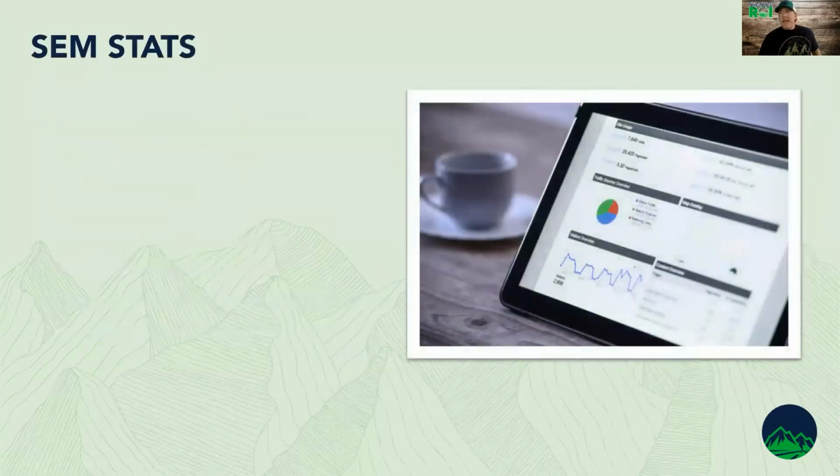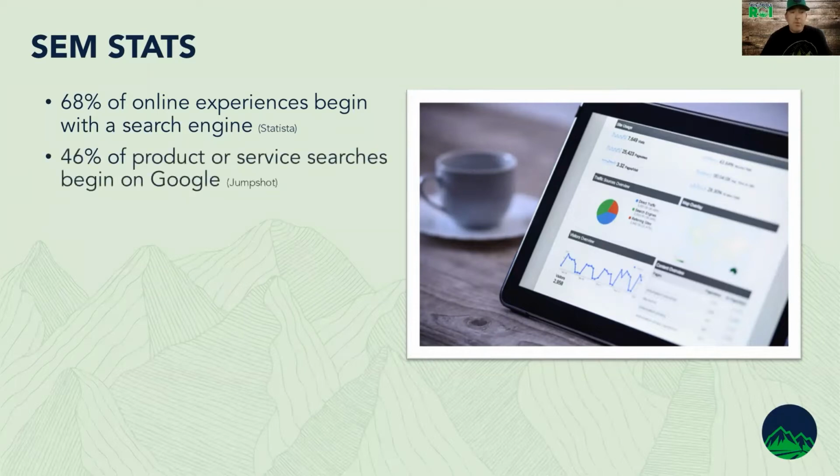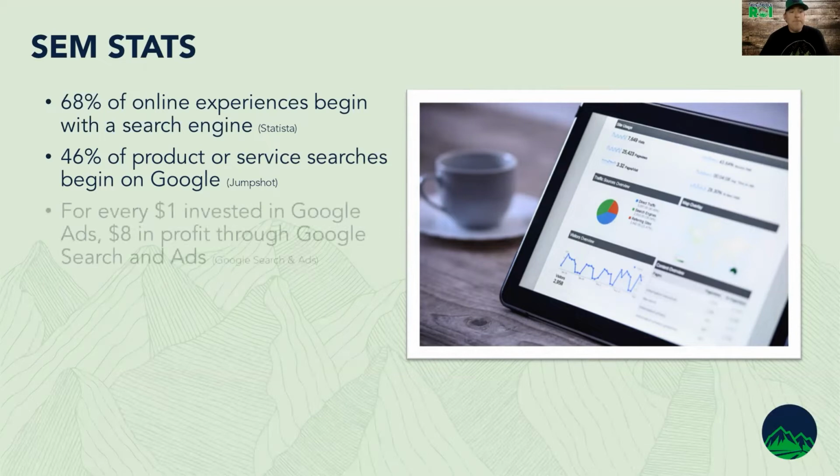All right, we're going to do some stats here to learn a little further about SEM. 68% of online experiences, I should say, begin with the search engine. So you're creeping up towards over two-thirds of the people doing that. 46% of product or service searches begin on Google. So we'll continue to see Google is still champion when it comes to search engines. At one point, there were other people coming in trying to take some market share. They really haven't done that well, honestly.